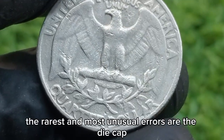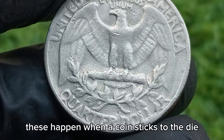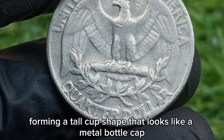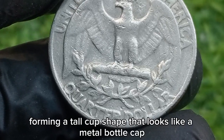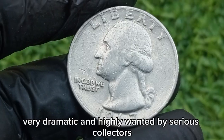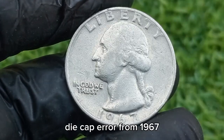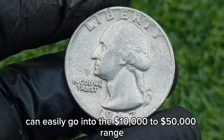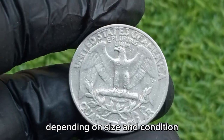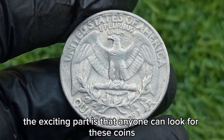The rarest and most unusual errors are the die cap or bottle cap errors. These happen when a coin sticks to the die and keeps pressing into the next coins, forming a tall cup shape that looks like a metal bottle cap. These are extremely rare, very dramatic, and highly wanted by serious collectors. A big, clean die cap error from 1967 can easily go into the $10,000 to $50,000 range, depending on size and condition. The exciting part is that anyone can look for these coins.